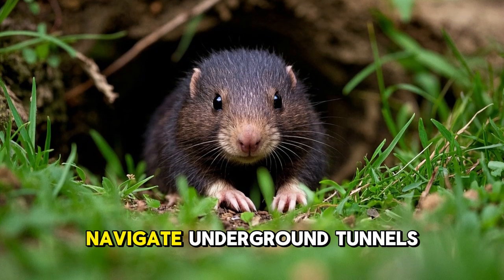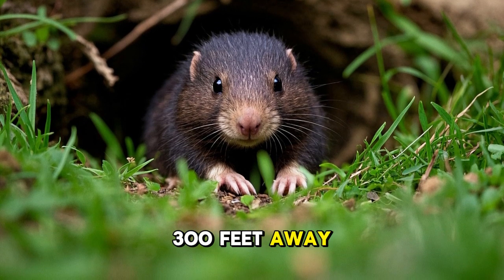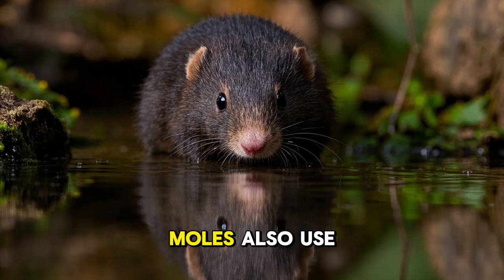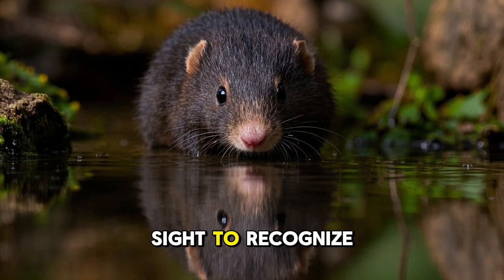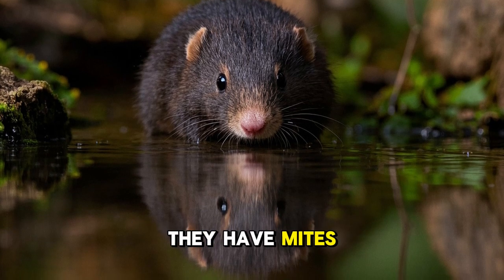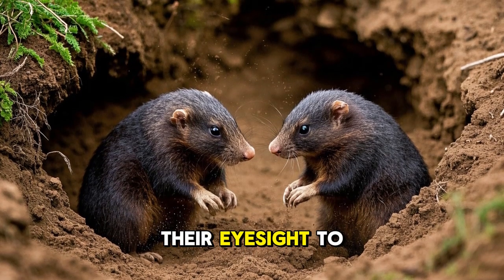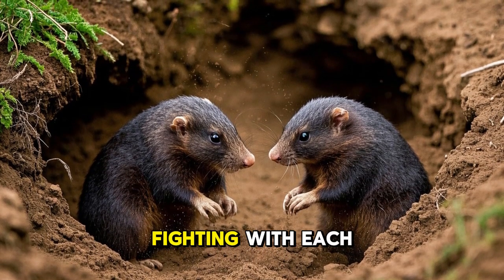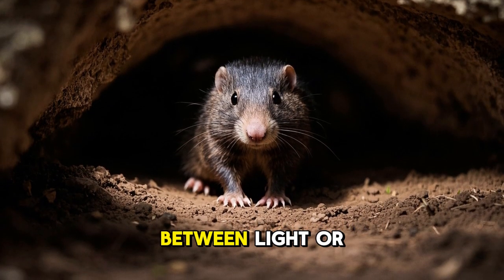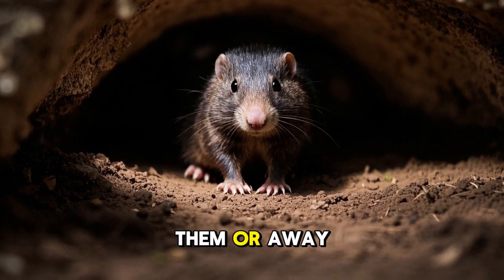Although moles can navigate underground tunnels without sight, they are capable of seeing images that are around 300 feet away. This is how they find their way to the surface after a long digging session. Moles also use their sense of sight to recognize their own reflections in the water, which they do to check if they have mites on their foot. Even though moles can't see very well, they still use their eyesight to judge distances when fighting with each other over territory. Since they're colorblind, they can't distinguish between light or dark colors, but they can tell whether something is moving towards them or away from them.